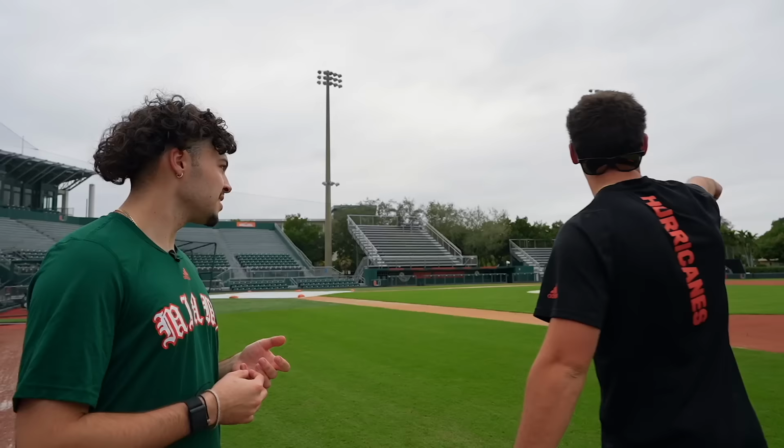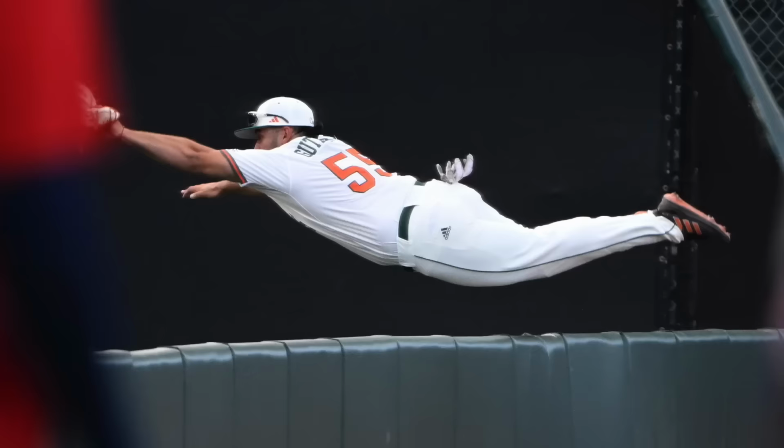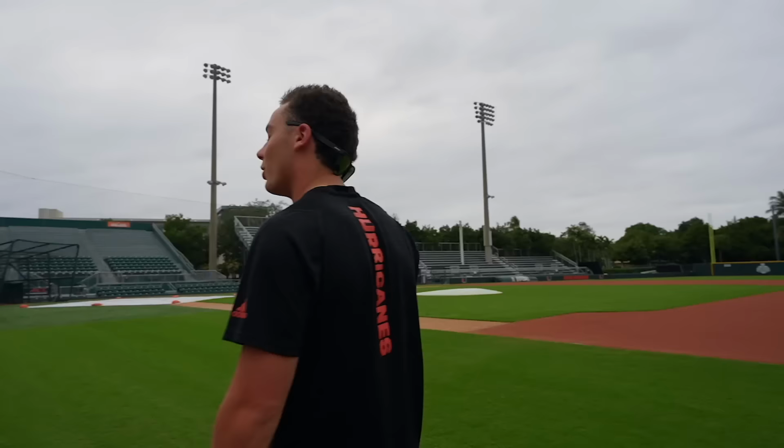Oh, interesting. I didn't know that. Gabby Gutierrez literally going for a fly ball head first into that bullpen over there. No way. Yeah, flew over the wall.